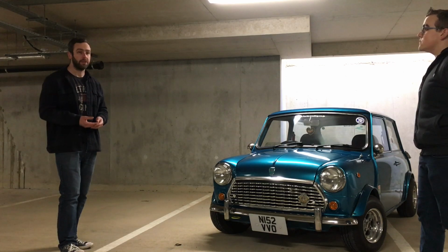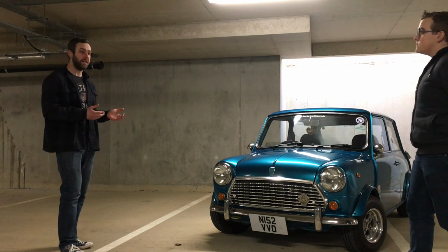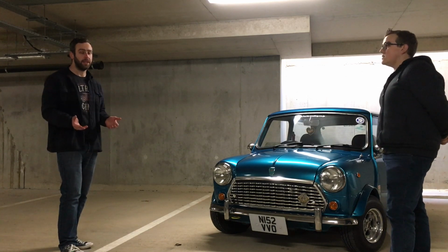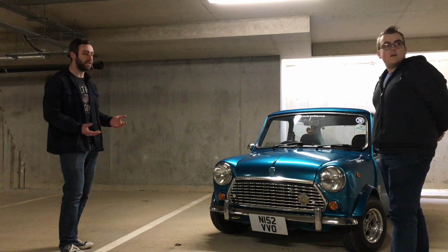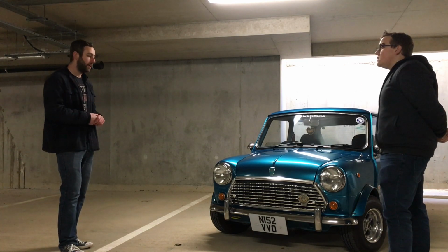Like with the welding side of things, that's how I do it. Loads of people have got stuff from that, and a lot of people have criticised it. But looking after a classic car is a hobby, and you should do it in the way you feel comfortable with.